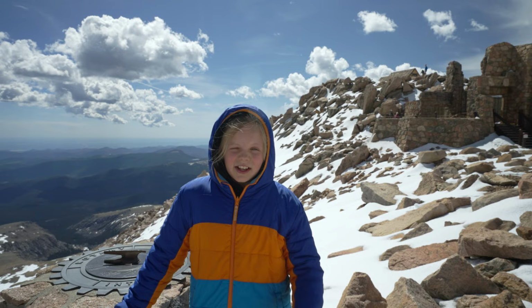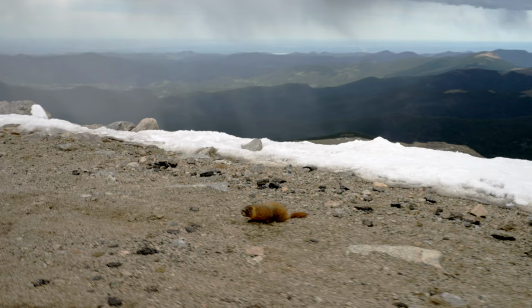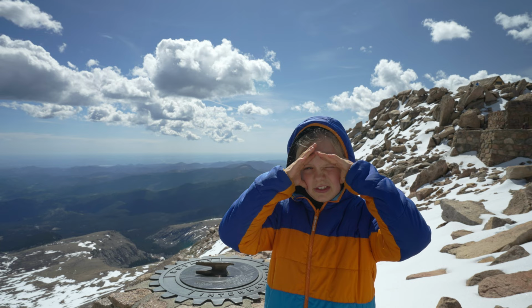So you must be wondering, what is our favorite thing to see on the alpine tundra? Here at Mount Evans, my personal favorite is marmots. They are so adorable. Once we even saw one as big as a basketball. It was insane. Sorry about the squinty eyes. It is so bright. There's so much snow here.